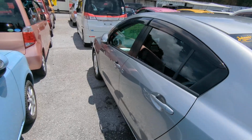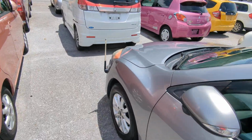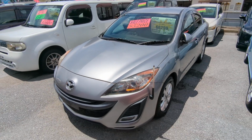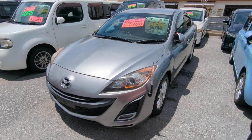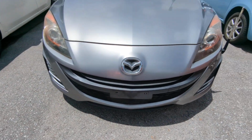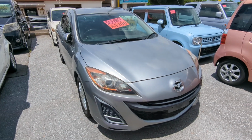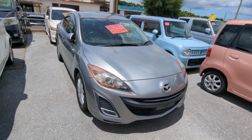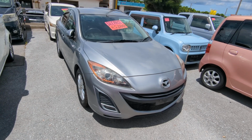This Mazda Axela sedan is a 5-passenger vehicle in the 300 series category, so the larger category. Road tax per year is going to be 19,000 yen, which is about $130 right now with the current exchange rate. Road tax is due every April-May time frame. So we're going to take care of the 2025 road tax for you. You won't have to worry about this till April or May of next year.